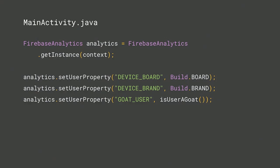So now we're going to write some code, because we need customization on how we're targeting. And what we're going to do here is use user properties of Google Analytics. The way user properties work is kind of like headers, where our events are things that happen at a single point in time. User properties get attached to every event after you set them. So I'm just going to set a few basic ones here. I'll set the device board, which would be Galaxy S8 or Pixel, device brand, Google or Samsung, and goat user to check if the user is a goat. And that is a real call in the Android SDK. I did not make that up.